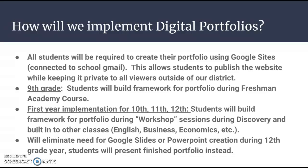It could also be built into other classes such as English, business, economics, our health, and even our phys ed classes. Basically, any class where you could possibly create an artifact for this could build in workshop time.